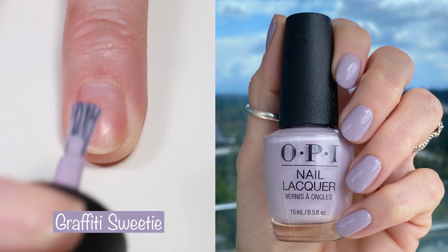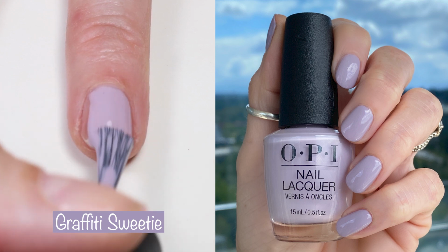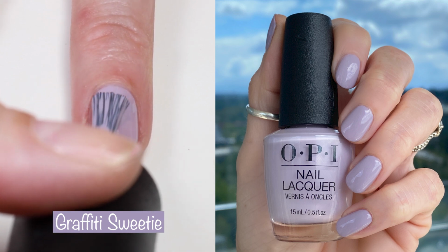And then, this is my favorite pastel purple now. This is Graffiti Sweetie. I love these tones of purple. This is described as a sweet cream lilac.